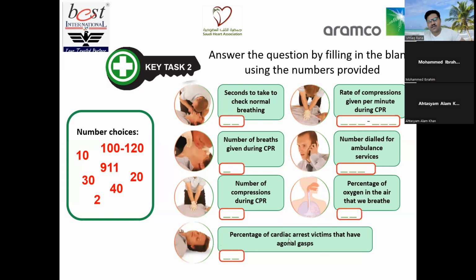Now, percentage of... Do you mean cardiac arrest? In Saudi Arabia, with the Saudi Aramco standard? Yes, sorry. Minimum oxygen level is 20% and maximum 23.5%.